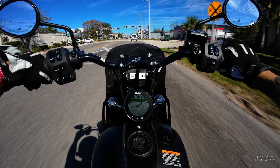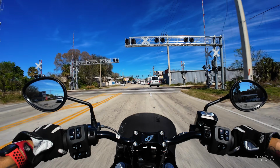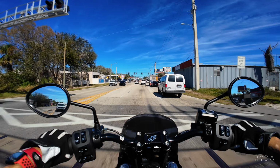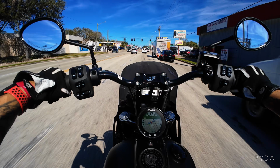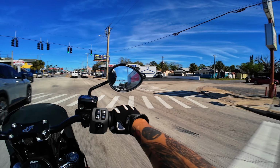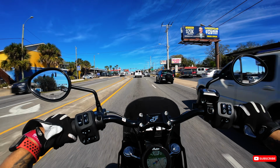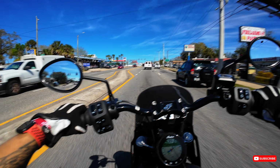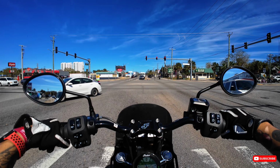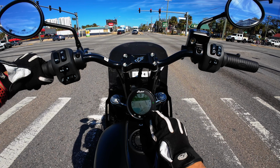So we are going up here, and looks like we're going to the right. All right, we're going over the railroad tracks. Let's see. And I didn't even feel the railroad tracks. That's crazy. The suspension on this thing is insane. That Fox suspension, it's gotta be the Fox suspension. I mean, that suspension is insane. I didn't even feel them tracks. So there's supposed to be like a scenic route around here somewhere that I'm looking for.